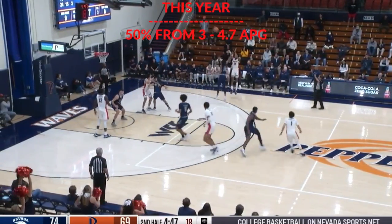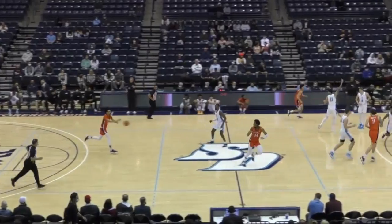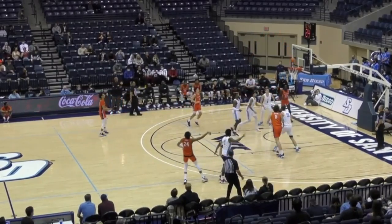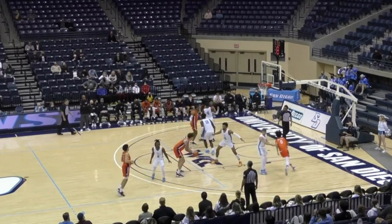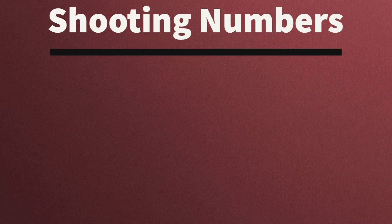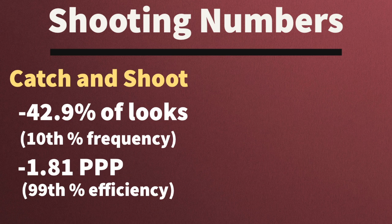Last year his catch and shoot looks were not great, as he wasn't hitting many, and the actual shot looked a lot less comfortable than his dribble jumpers. He is still taking more dribble jumpers than catch and shoot ones this year, but is more effective on these catch and shoot looks now. This year, 42.9% of his shots are catch and shoot looks, putting him in the 10th percentile in frequency. He is scoring 1.81 points per possession on catch and shoot looks, putting him all the way in the 99th percentile in efficiency.